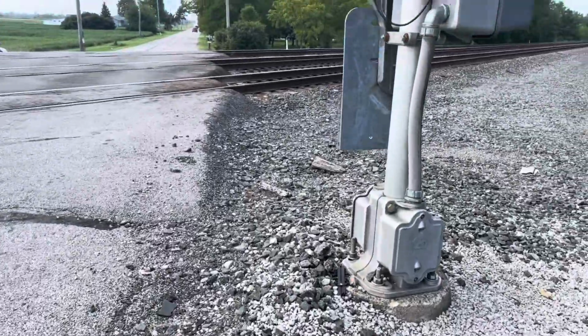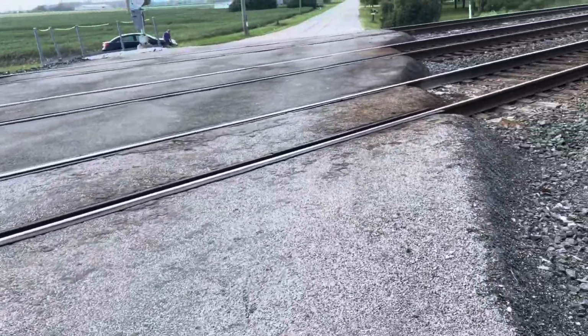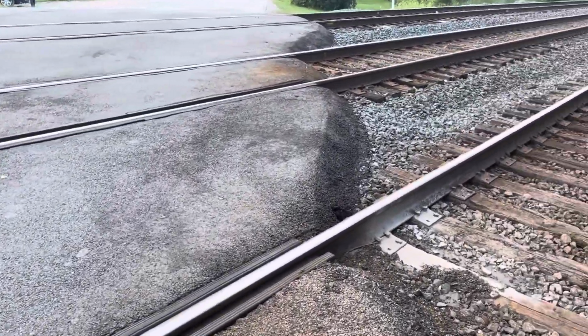I was about to say, I was going to call that train a mid-DPU. But it was an end train DPU, so that's way better. Or a little bit better, I should say.